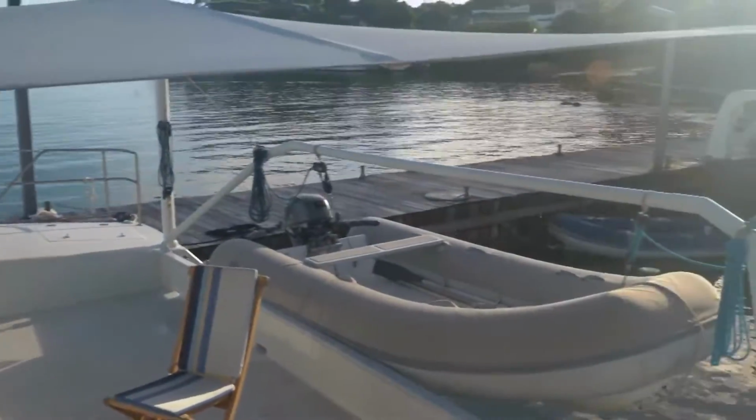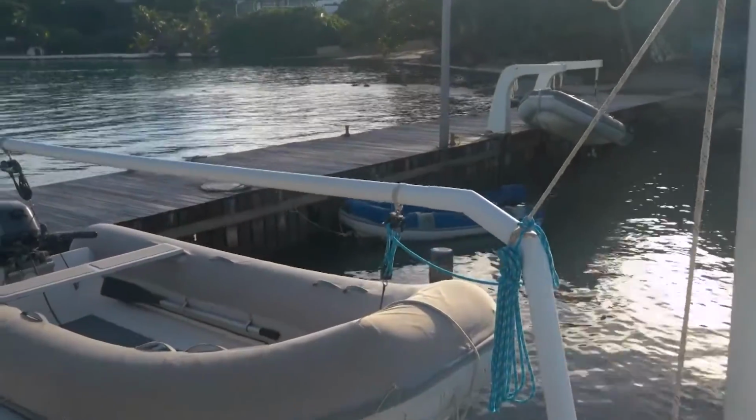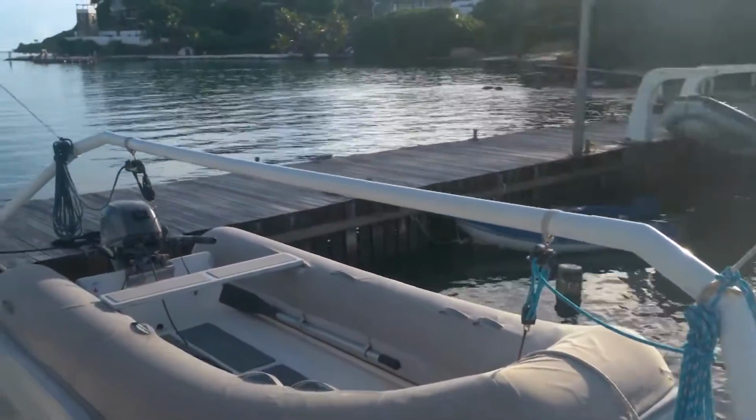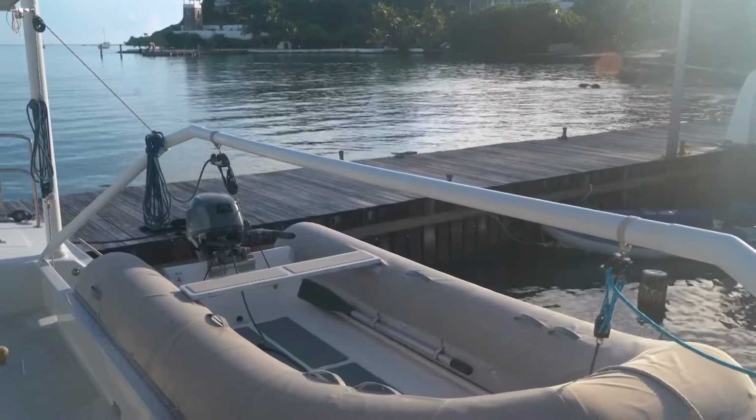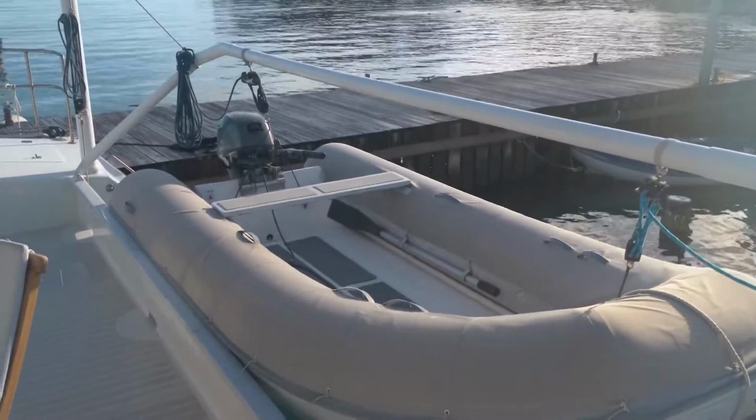The dinghy, talked about lifting it, we didn't talk about what it is. It's a 12-foot AB, fiberglass bottom, and there's a 15 horsepower Yamaha 4-stroke on the back there. In good shape, and with the chaps on there, it looks sharp.